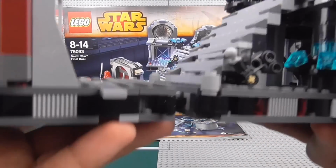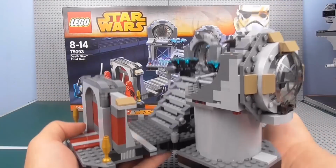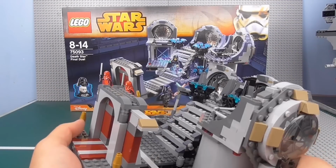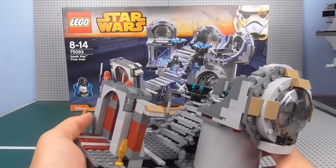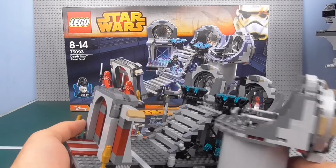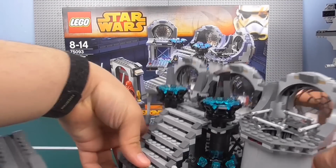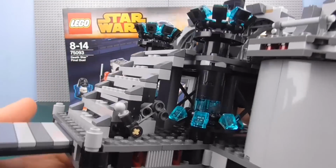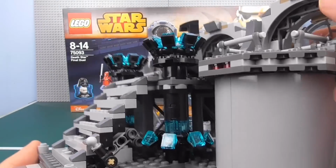Bear in mind, of course, because of these hinges you see there, you cannot extend the platform once these things are connected. But I suppose it's not a bigger issue. You can do what you like. Moving on, you've got some nice detail here on these, I don't know what you'd call them, but they're pretty cool. We've got a very similar design in the Death Star. Very, very cool.